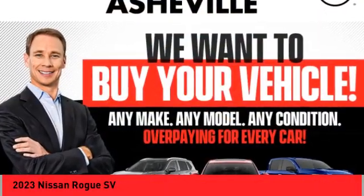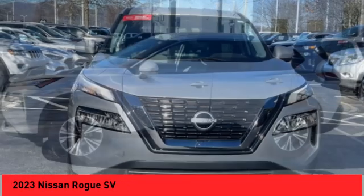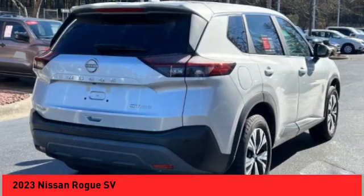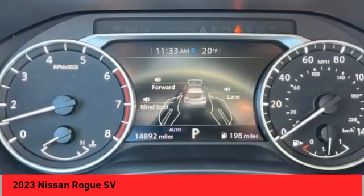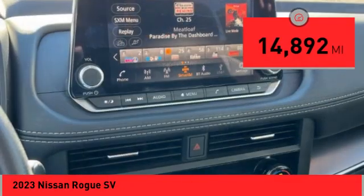We are pleased to show you the 2023 Rogue. The stylish Rogue gets 27 miles per gallon and still boasts nearly 58 cubic feet of cargo space. With a 5-star side impact safety rating and confident handling, the Rogue is more than you expect and everything you deserve. This vehicle has less than 15,000 miles.